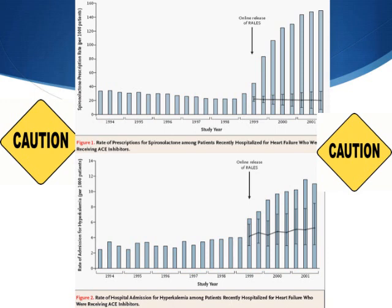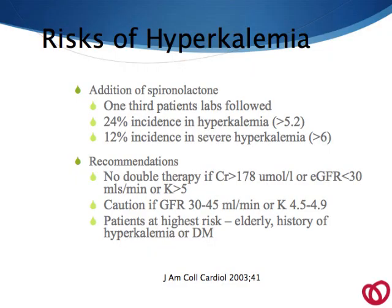It went up dramatically. On the bottom graph, you see the admissions to hospital for hyperkalemia in Ontario. And so, concurrent to higher use of the drug was a marked increase in admissions for hyperkalemia. And hyperkalemia is not a benign problem. And it is our problem because we're responsible to monitor it.